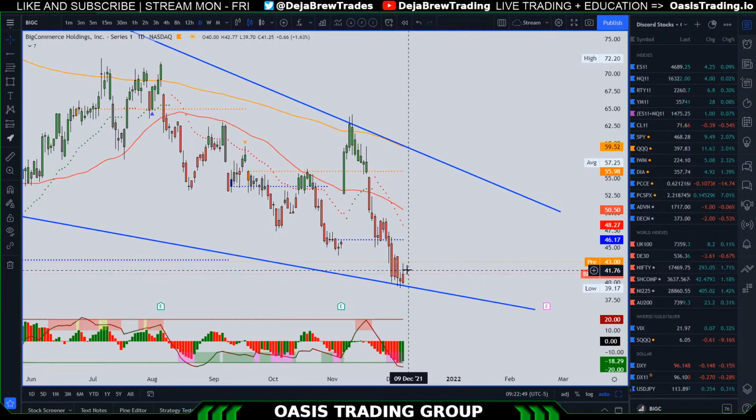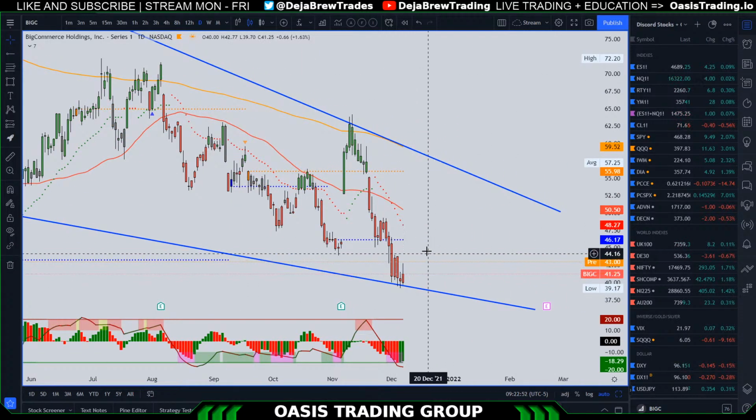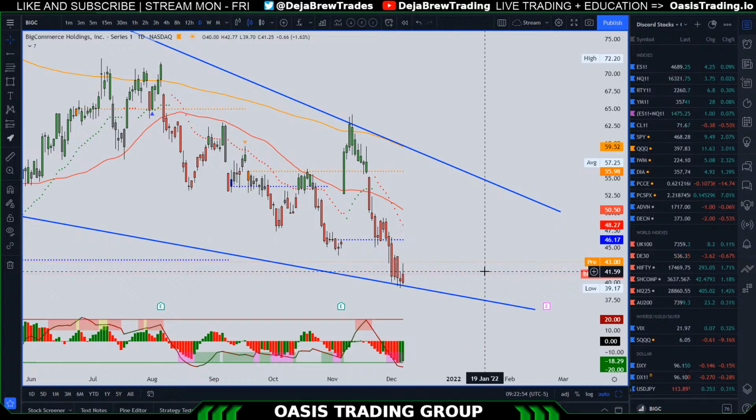As far as today goes, small gap up on that news. First target would be that pivot around 46.